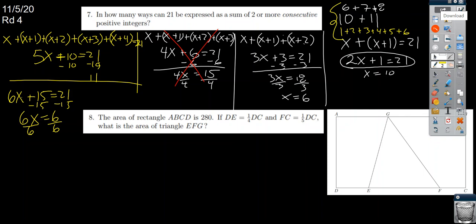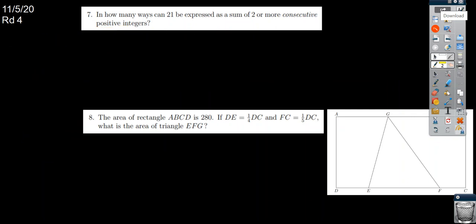And I don't need to go any further because right now I know that if I have 6 numbers, x has to equal 1. Well, I can't get another positive number below 1. All right, so then our last problem.